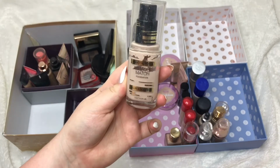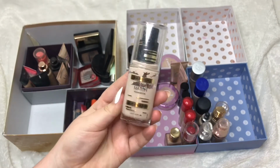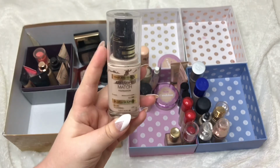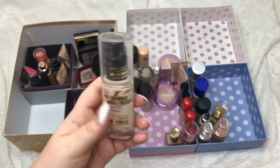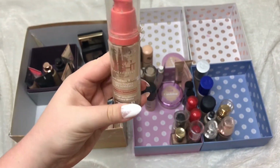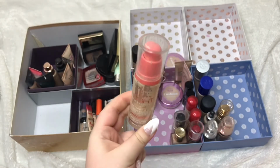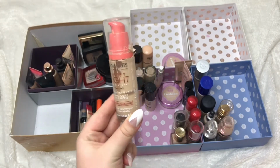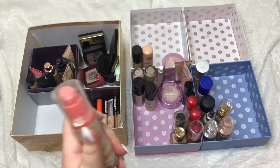So I have the Max Factor Miracle Match foundation in Light Ivory. I absolutely love this. It's a really nice foundation. Haven't used it in a while because the colour was off for me over the summer, but now I'm back pale again. I'll definitely get some more use out of this, so I'm keeping that. Next I have the Bourjois Happy Light foundation, and this is in the shade Porcelain. I never really got on with this too much. Like, I don't hate it, but I've never really loved it, and I've had it for a long time, and as you can see I haven't used it in ages, so I'm just going to bin.